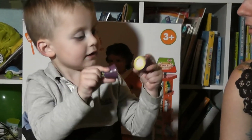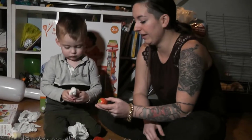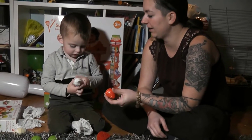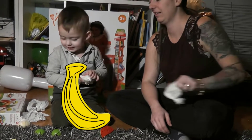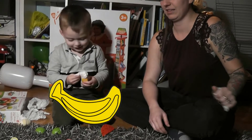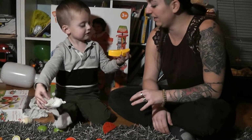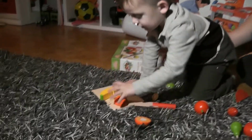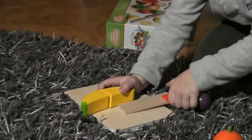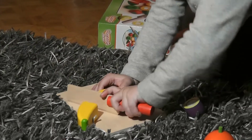Look inside. Look. Whoa, you got to open the eggplant. Strawberry. Look, I got a strawberry. Look, there's a banana. That's a banana? Yeah. I'm going to set the banana. You got the banana? Yeah. Look, inside the banana.